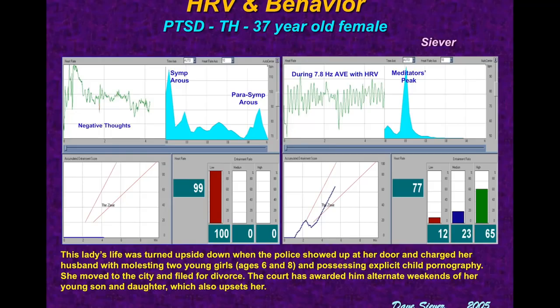And then a judge awarded him alternate weekends to care for her young son and daughter. Her son was 8 and her daughter was 6 years old at the time. And that caused her a lot of distress. Now, in these 2 panels, what we see, the left block we see there.